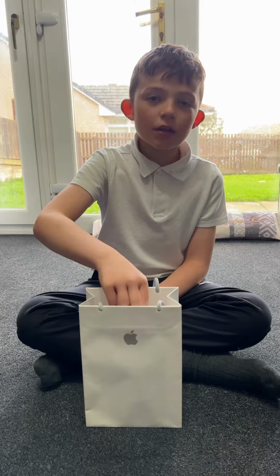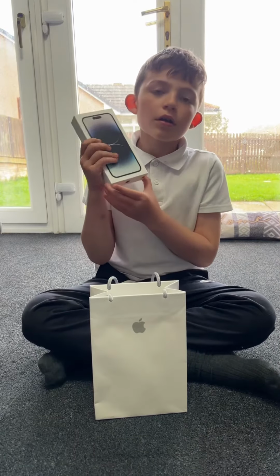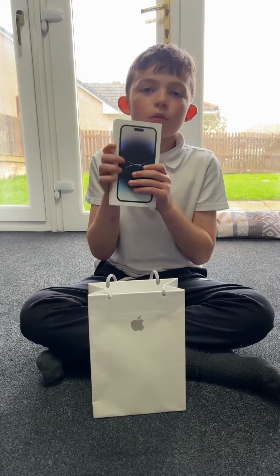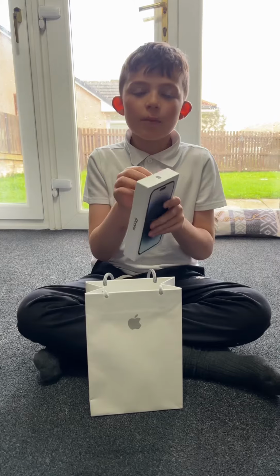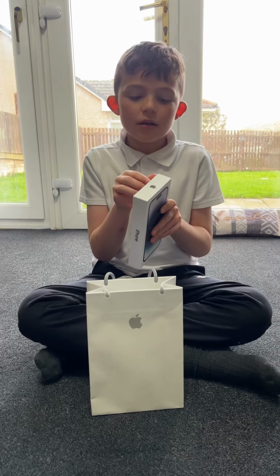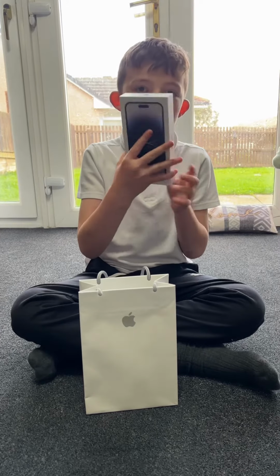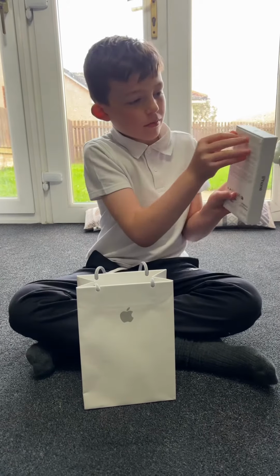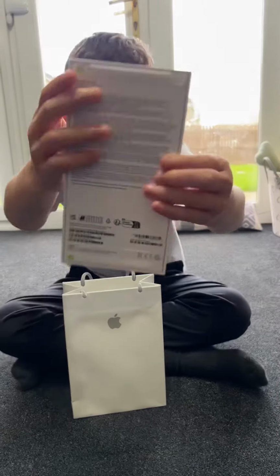Today we got the new iPhone 14 Pro Max. Just built today. I wonder how to open this thing. Well, that looks kind of cool. Maybe we should pull these arrows. Right there.